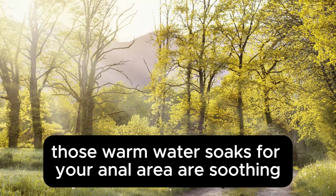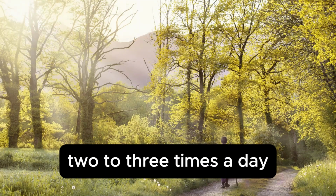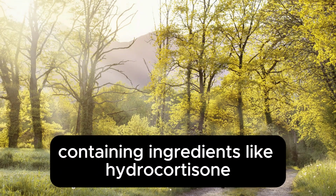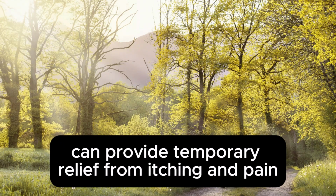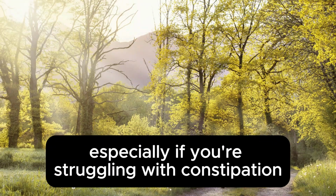Sitz baths, those warm water soaks for your anal area, are a soothing balm. Aim for 10 to 15 minutes, 2 to 3 times a day. Over-the-counter creams and ointments containing ingredients like hydrocortisone, witch hazel, or lidocaine can provide temporary relief from itching and pain. Stool softeners can make bowel movements easier, especially if you're struggling with constipation.